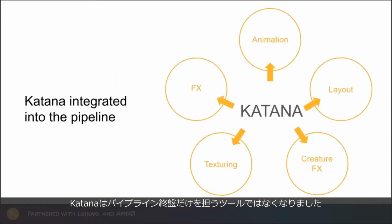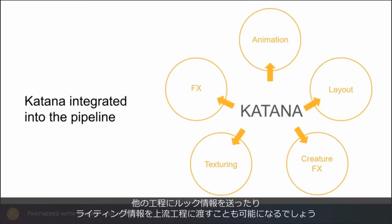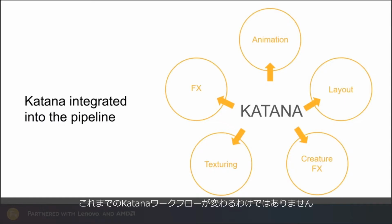So no longer is Katana at the end of the pipeline, but tightly integrated, improving the quality of deliverables from other departments by sending look development and soon lighting information back upstream, all based around familiar workflows inside Katana. The look dev and lighting artists can just continue to use existing tools that have worked for film after film over many years of Katana development.